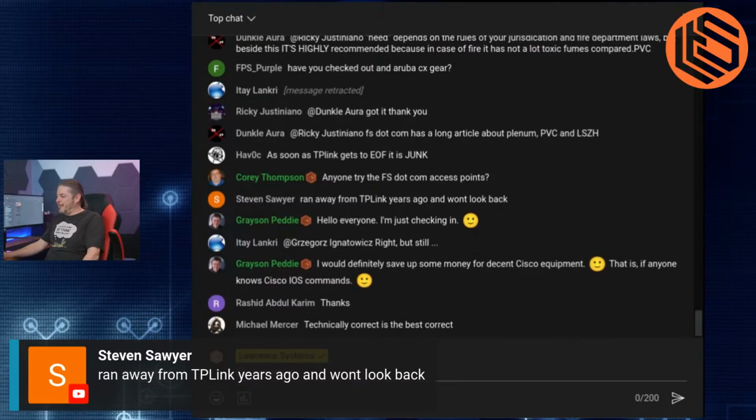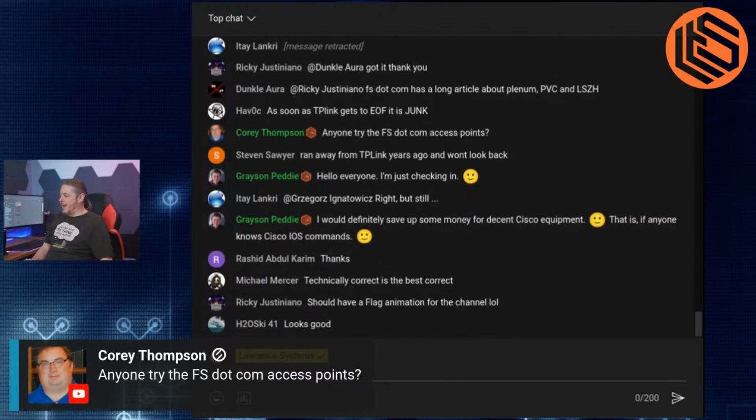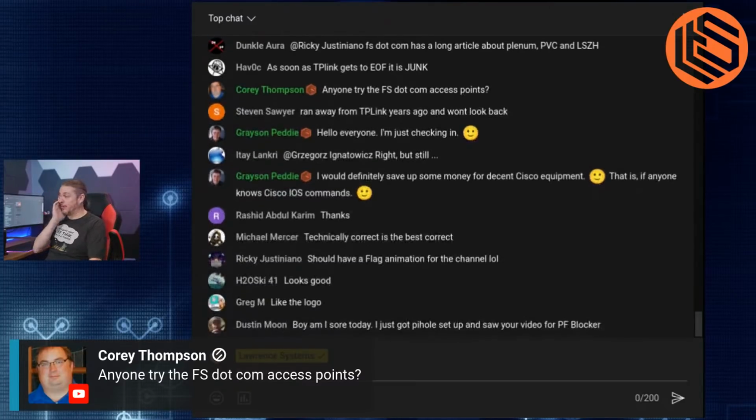You ran away from TP-Link years ago. Won't work. Anyone have the fs.com access points? Now, I reached out to them about doing some switches. They're on back order. I didn't talk to them about their access points.